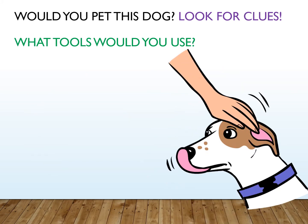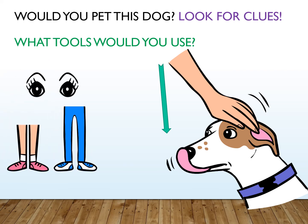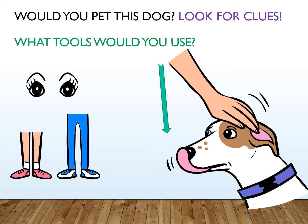This is Gemma. How would you greet Gemma? Let's look for some clues. What's the first clue? What is she doing with her tongue? She's licking her lips. So which tools would you use? Eyes to look over the dog. Legs to walk away. Gemma's licking her chops and she's not hungry and she hasn't just eaten.